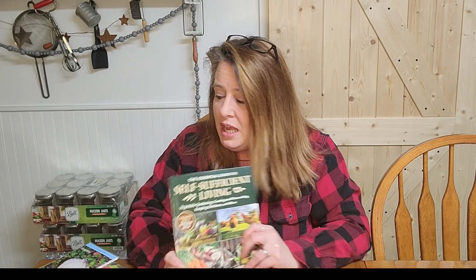I love books. When the power goes out, I like to slap on a headlight and sit and enjoy the quiet and read a book. You know, it's just great. And there is so much information in books in so many different areas. Building books, how-to books, DIY books, all that stuff. Cooking, canning, anything that is going to help you be more self-reliant, I think is super important.